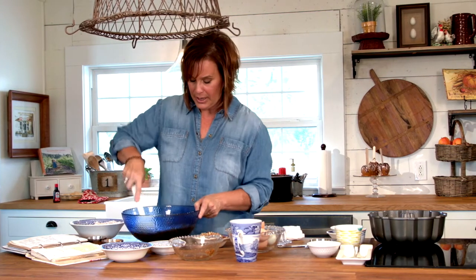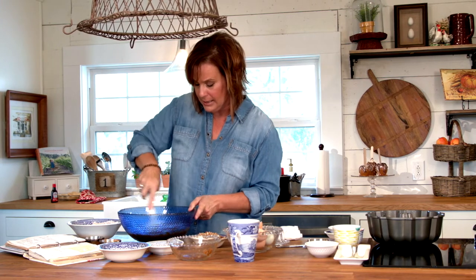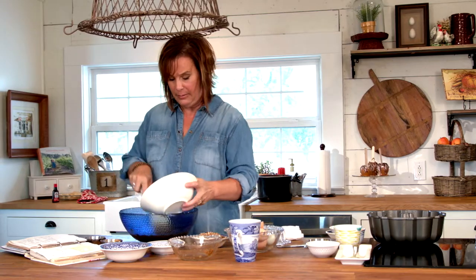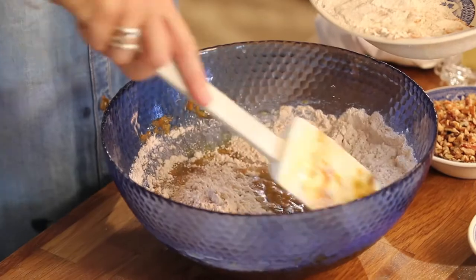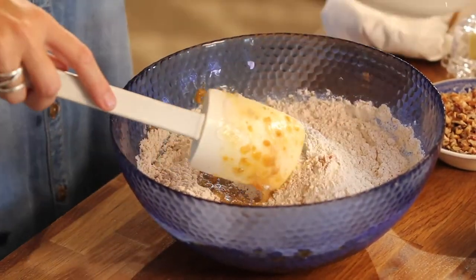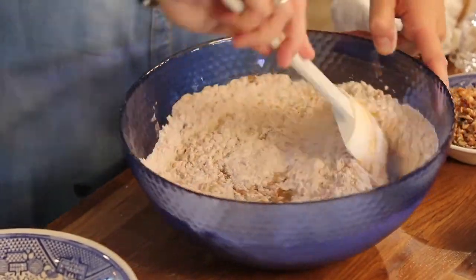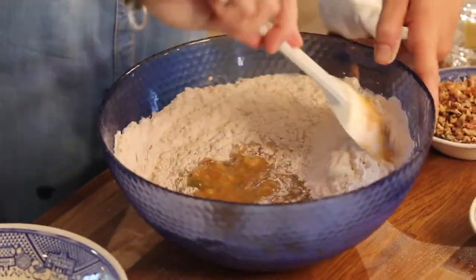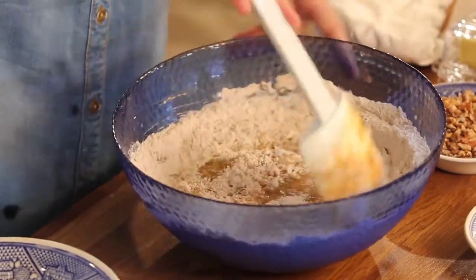Once you've got your eggs incorporated and your sugar is dissolved into your wet ingredients, you can use a mixer for this or hand stir. This is a bundt cake, so it's not exact science with a bundt cake. We also call them dump cakes. But the only thing that is important is making sure that your wet ingredients and your dry ingredients are combined correctly.